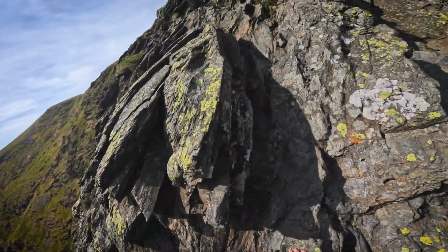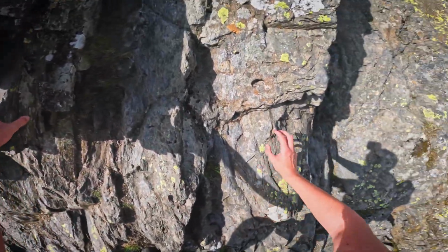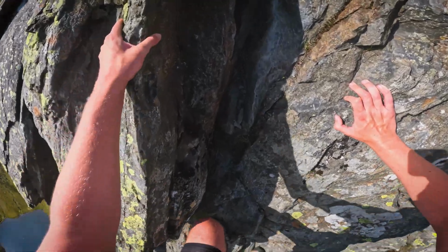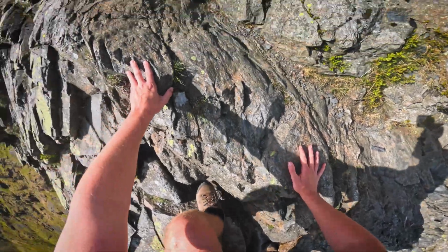Woo! This kind of thing though, I feel like you just get this extra energy when you're going up, because your adrenaline's pumping a bit. So you get this kind of extra energy just to fly up it. Wouldn't be trying this in the snow or the rain. Whoa, foot just slipped a bit.